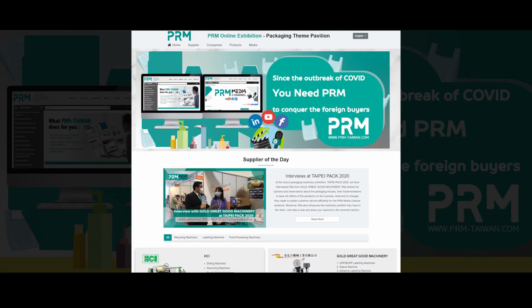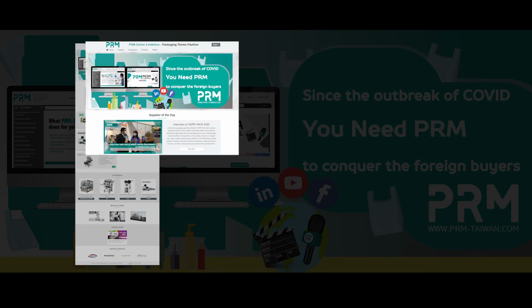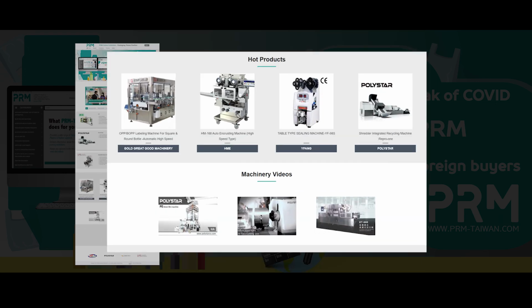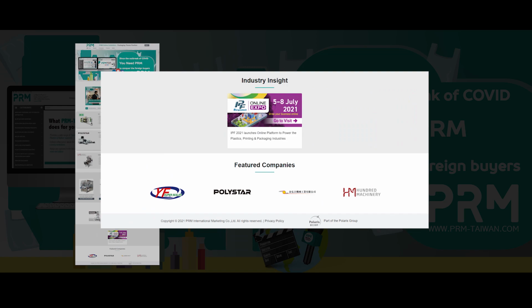What I mean by specific exposure is that you're going to find one specific kind of machinery or one specific kind of application. In our B2B platform, you can find any kind of machinery related to the plastic and rubber industry. PRM Theme Pavilion is going to be dedicated to one kind of machinery, which is packaging machinery. It sounds like a special exposure or a one-page experience. Yes, exactly. It's like that.